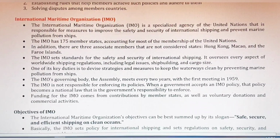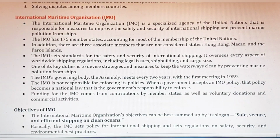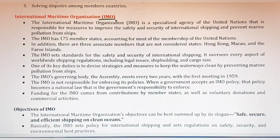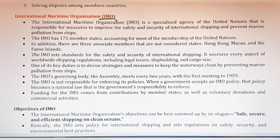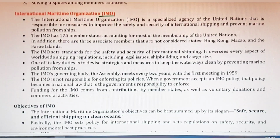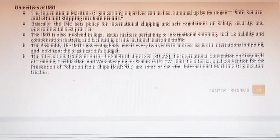This is about the International Maritime Organization, IMO, and you might get a short note or even a long question. So it is also a part of the same ICC. I have also mentioned this in my previous video.